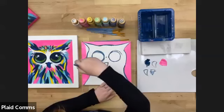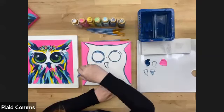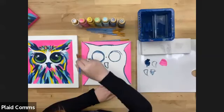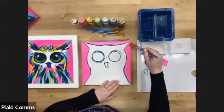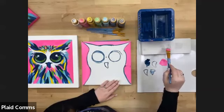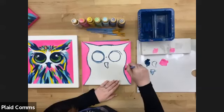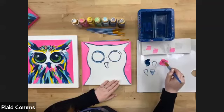All right. So again, this is sort of a quick part since our canvas is pretty small. I just want to get a nice smooth coat of pink. If you feel like you need 2 coats of pink, just feel free to let it dry and go back later and paint more pink. Oops, I got blue. That's okay. We're not really going to be painting on the background anymore. It's just going to be solid pink, so you'll have time to do that later.